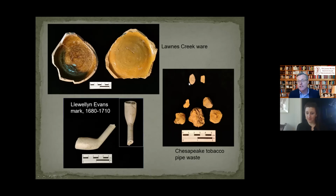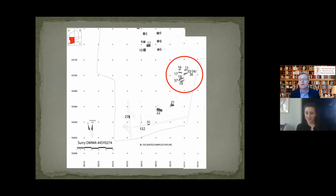What's also interesting is these just look like lumps of clay, which really they are, but what someone was doing here was fashioning what we call local or Chesapeake clay tobacco pipes. There were various periods when these pipes were either hard to get because we were fighting with the Dutch and trade was interrupted, or they were expensive. And so there was a local industry of making tobacco pipes, and we have evidence that they were making these on site. So that's interesting in and of itself, just to find this kind of waste material.